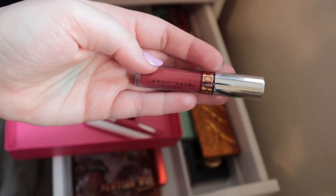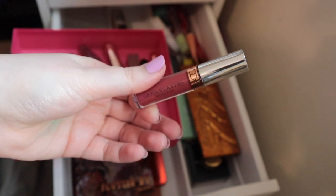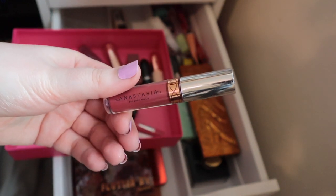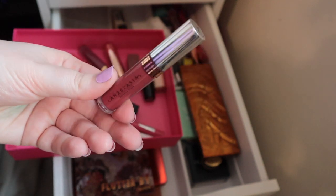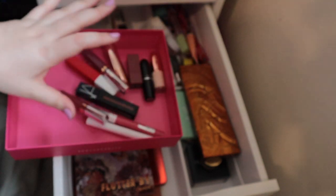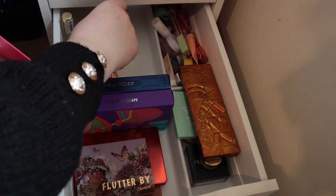And then finally, I've got an Anastasia Beverly Hills mini in Dazed. I had three minis. I tried this one and I gave the other two away because I hated the formula that much, but that was a long time ago now, so I want to retry this. So let me organize this drawer and then I'll show you the finished product.